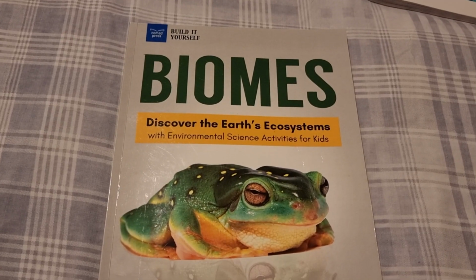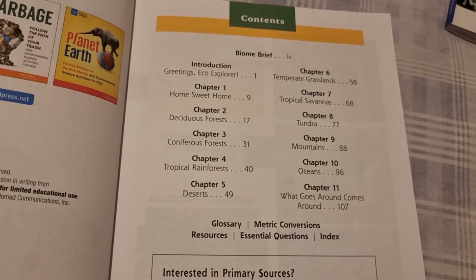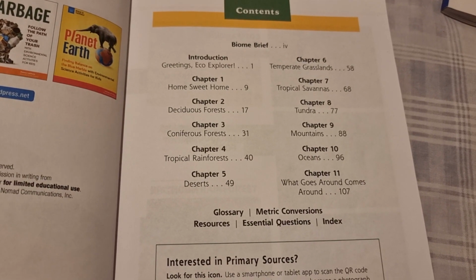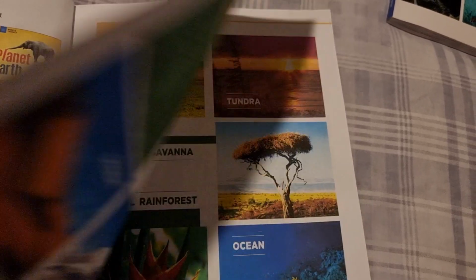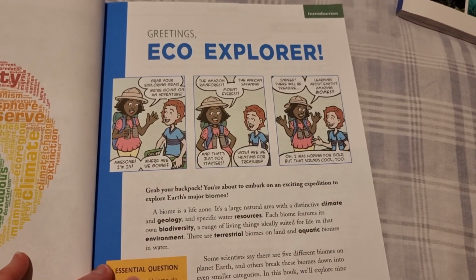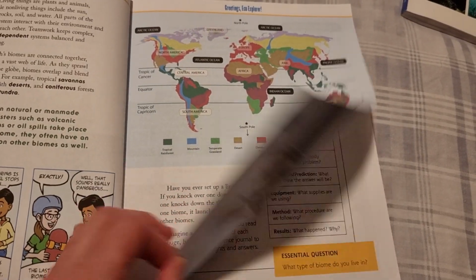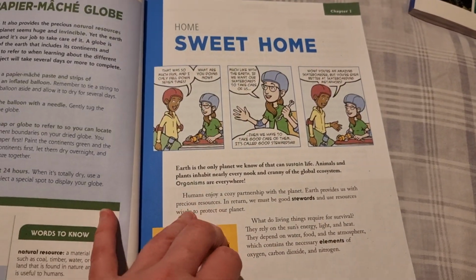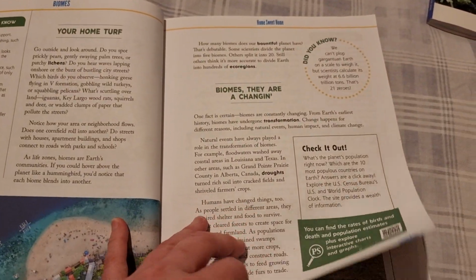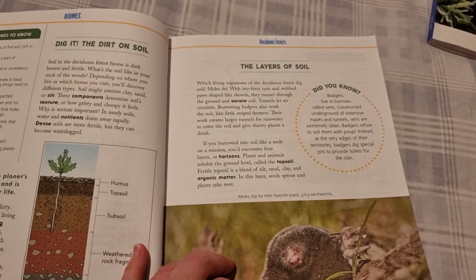Next, we did Biomes: Discover the Earth's Ecosystems with Environmental Science Activities. This one had 12 chapters if you include the introduction, and was the same setup. I love the little comic strips with all the reading, the essential question, the words you should know, and then the activities at the back. It also had QR codes throughout that you could link to. And there were some really fun activities that went along with this one as well.